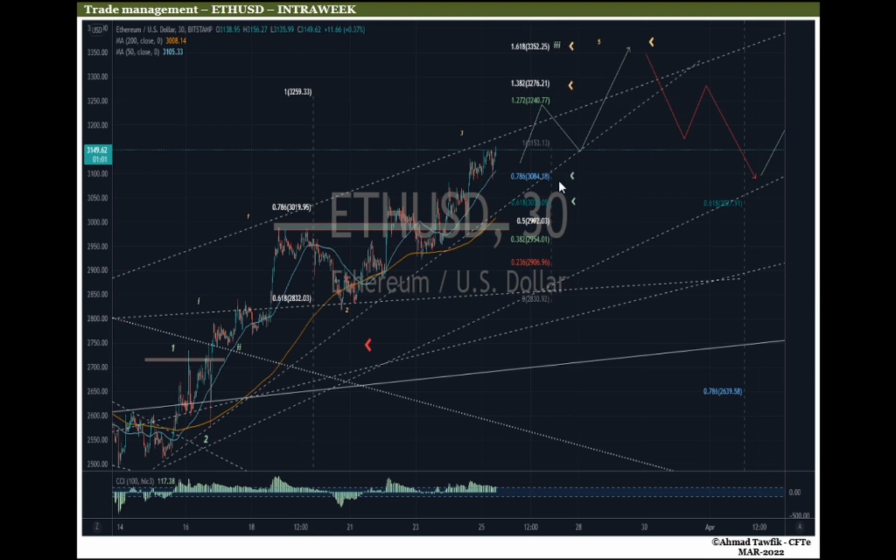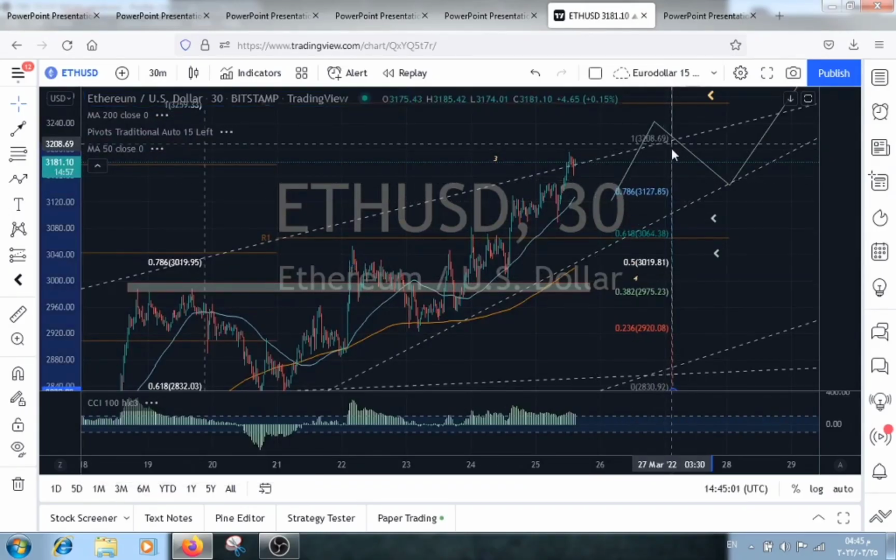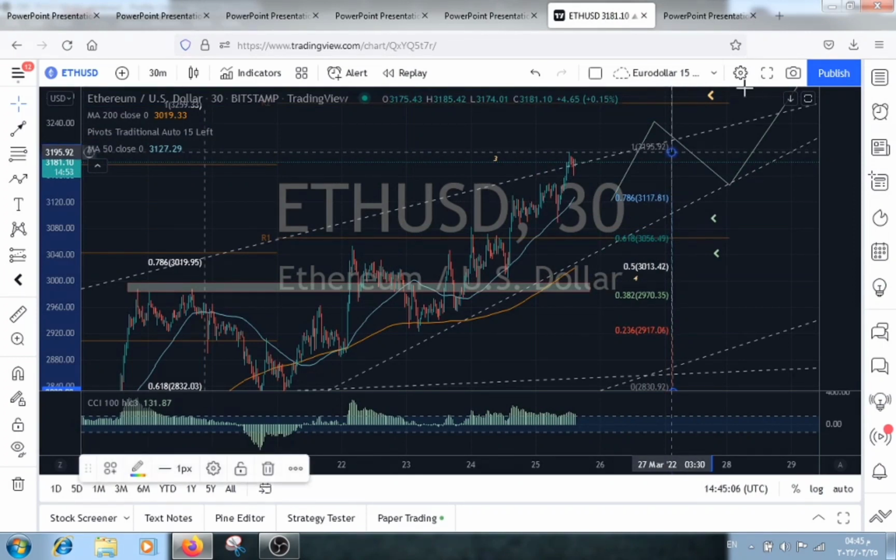Okay, so the best entry is 3080 or 3030. In between both is 3050. Stop is 2750, 300 points or $300 per coin to be exact. Target is we let it run across the weekend, but after the weekend on Monday we expect to see at least 3400. All right, so this hasn't moved as strongly as Bitcoin.